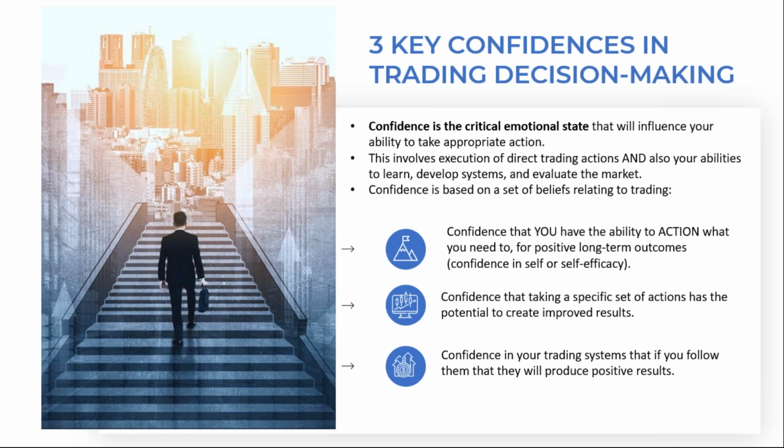And confidence in your trading systems, that if you follow them, they're going to produce positive results. So that simply is the bottom line. Now, the only way that you can develop these confidences is to measure what you're doing.